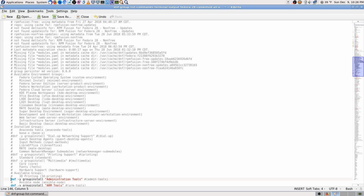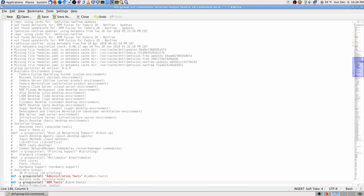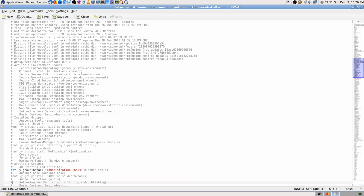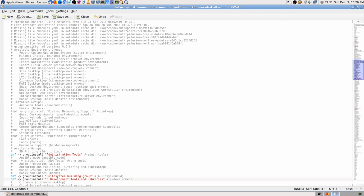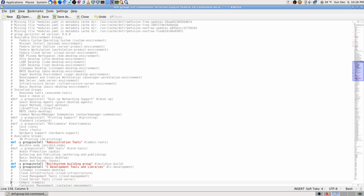There's no sense in putting a bunch of extra stuff on this. Administrative tools, I think I already saw that, but that's okay. I'll just check again. ARM tools, don't need that. Build system, build group. I don't know what that's for. That's probably for building apps, like if you're going to install from the source code. So that might be useful. C development, that's another thing you'll end up needing to install some things.